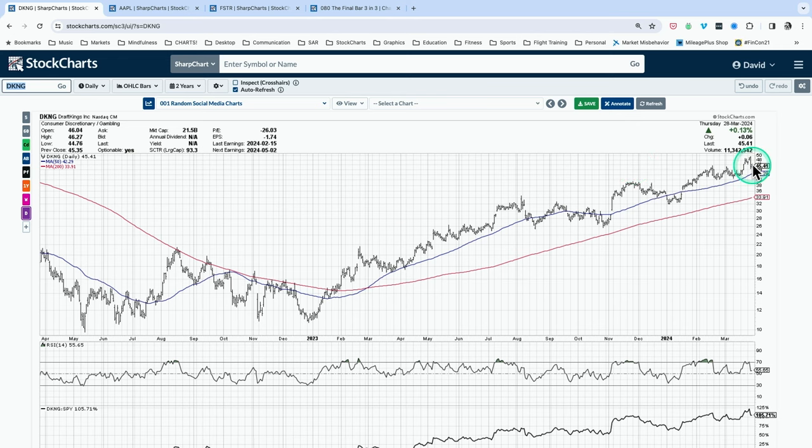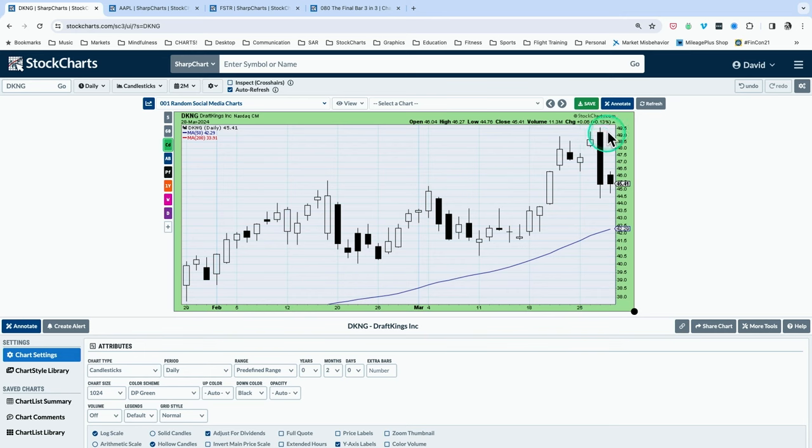Now, DraftKings is an interesting one because yesterday, by the way, we had a bearish candle pattern. This is a bearish engulfing pattern that we noted. Tuesday's open to close was higher. It wasn't a big up day, but technically a higher close. Wednesday's session, we opened higher, but then closed well below the previous day's open. That's a bearish engulfing pattern. Today, you know, really sort of remaining around that closing value, but again, going lower into the close.